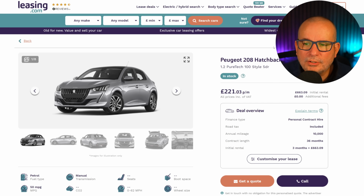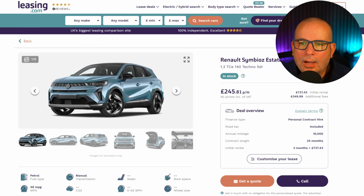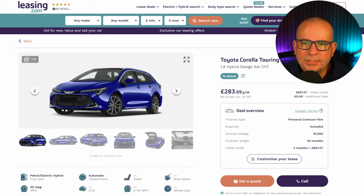Another small manual car, 663 up front and 221 a month, 50 mpg. Peugeot 208 1.2 PureTech 100. Then we've got the Renault Symbioz. 1.3 TCE 140 Techno, £245 a month with about 1,150 up front, 48 mpg, 27 grand if you were to buy that car, 2-year deal on 10,000 miles a year.